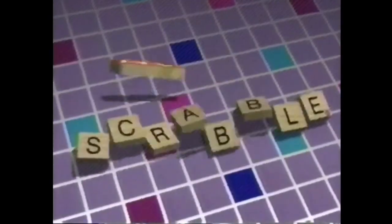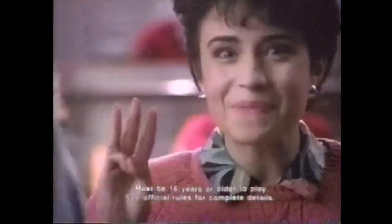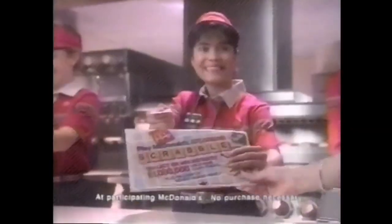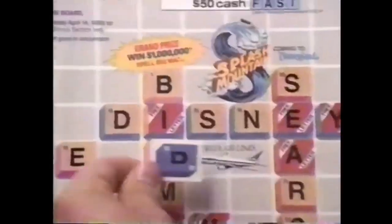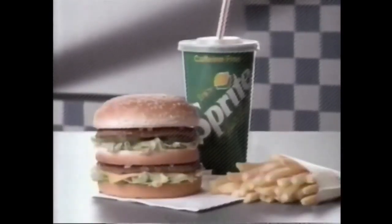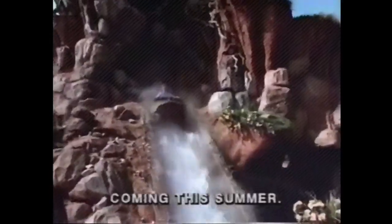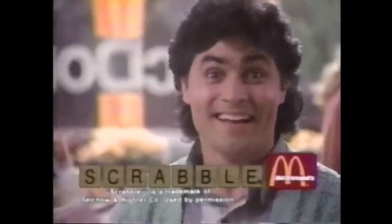Play Scrabble at McDonald's, the game with over 70 million prizes. Enough for 1 out of 3 people to win. First, get your board and game piece. How do you win? Easy. Just match your game pieces to the letters on the game board or win instantly. What could you win? $1 million and lots of other prizes, like delicious McDonald's food and vacations to Disneyland to experience Splash Mountain. So now what? Hurry down and play the Scrabble game at McDonald's. I won!